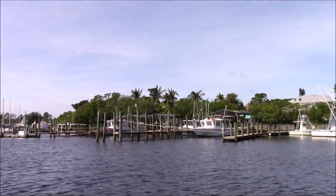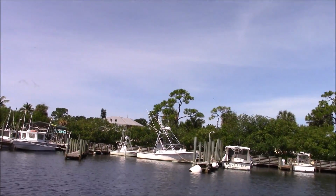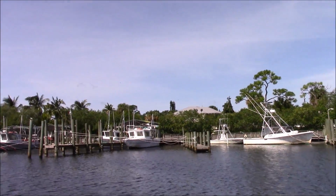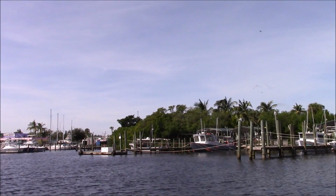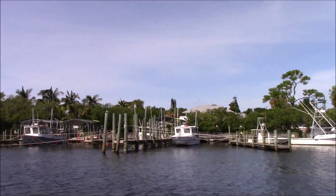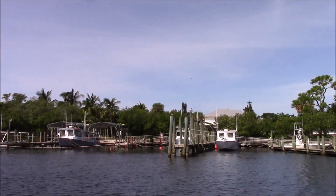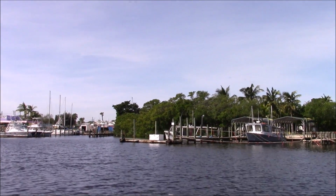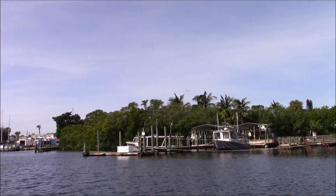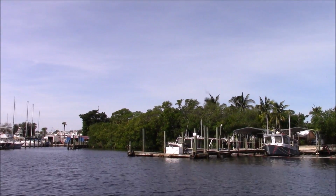These are the commercial docks where all the commercial boys from Port Salerno put their boats. Glad to see they're still okay. There's some hard-working boys without a lot of money. Looks like they made it. Docks are still here. Some of the boats I know are still here, but a lot missing. I don't know, maybe they put them on trailers, some of the smaller ones. Maybe they headed up into Lake Okeechobee. Some might have gone to the west coast, I don't know.